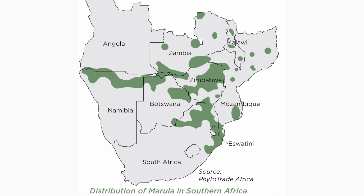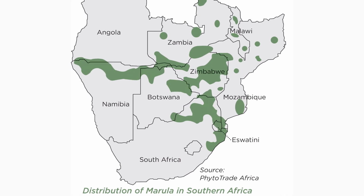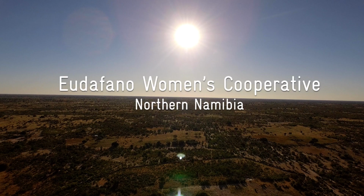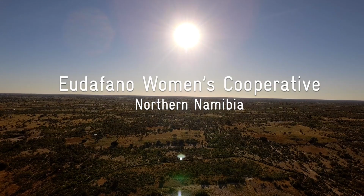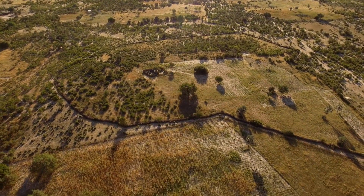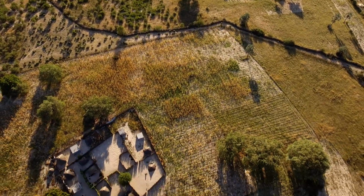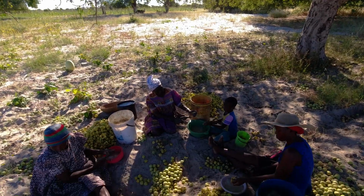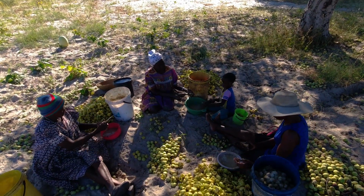The Marula tree, present in many southern African countries, is a good example for the potential of biodiversity-based products. Here in the Eodafanu Women's Cooperative in northern Namibia, Marula is still harvested the traditional way. Apart from being used as food and juice, the kernels are processed to extract valuable oil.